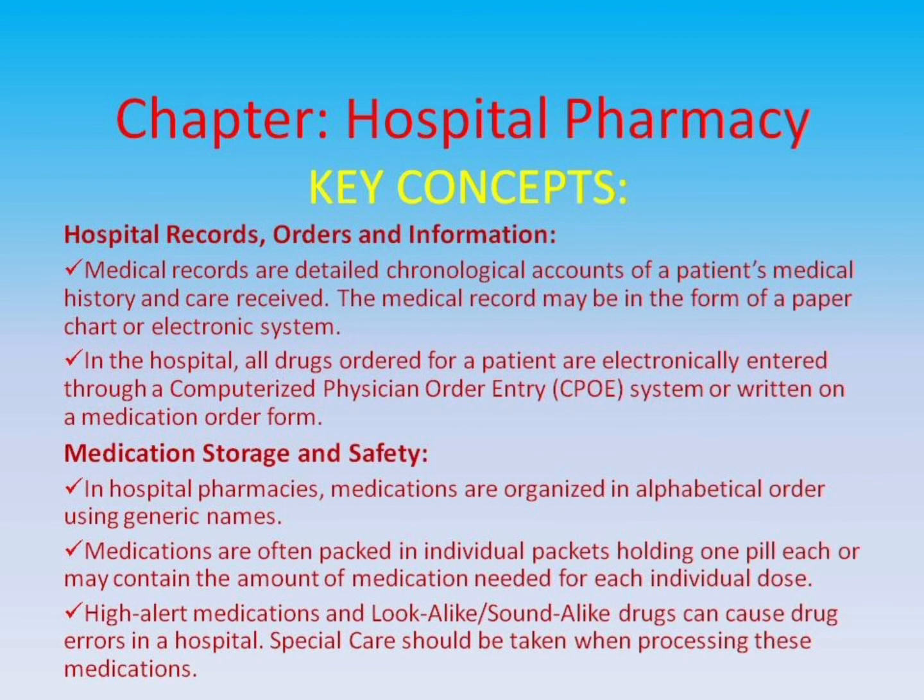Hospital records, orders, and information. Medical records are detailed chronological accounts of a patient's medical history and care received. The medical record may be in the form of a paper chart or electronic system. In the hospital, all drugs ordered for a patient are electronically entered through a computerized physician order entry, or CPOE, system, or written on a medication order form.